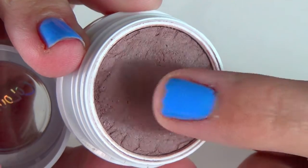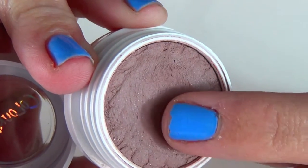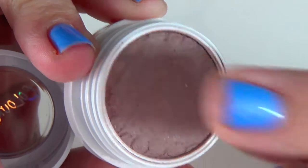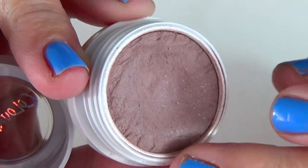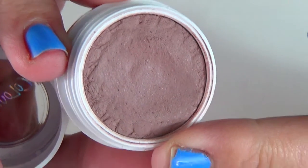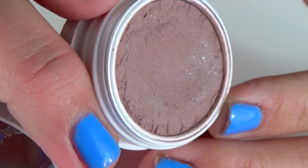Of course, I'm sure that you've probably seen about the texture of the shadows, how it's almost a mousse formula, but it's interesting to work with. I think with the shimmer shadows you get the best color payoff by using your finger to apply them, but actually with these I think they work really well with the brush. You can see in the close-up here that the color does have a tiny bit of shimmer in it.